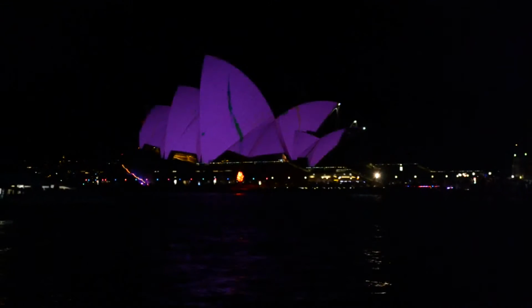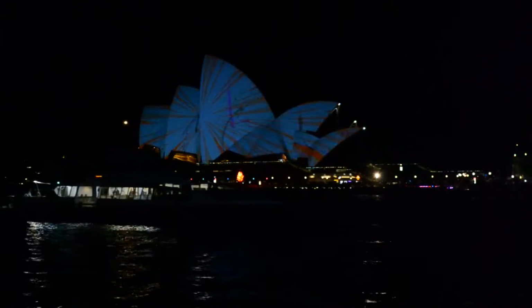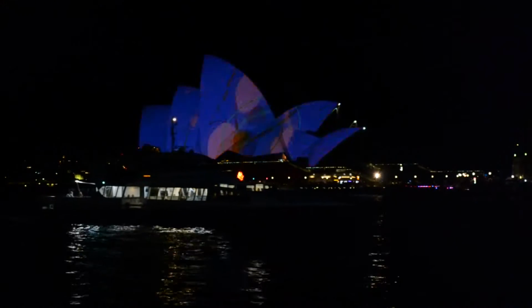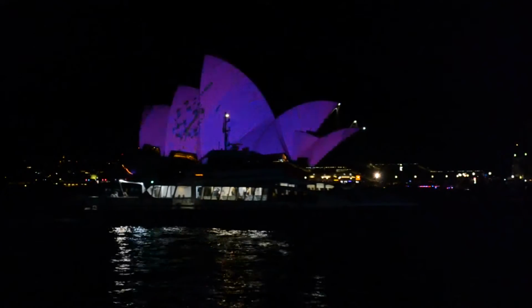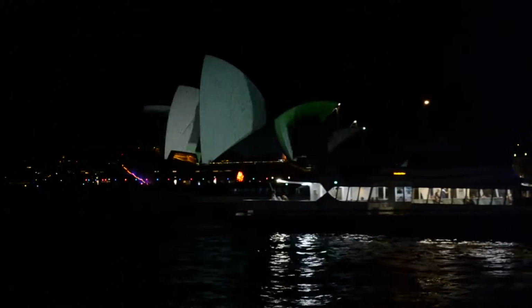I'll take a few still shots so I can incorporate them into the finished product. And then we'll move on to the Museum of Contemporary Art. That seems to be the best vantage point. So I'll just look at the front for a while. I'll just shut up, yakking on. It's a nice mild night tonight. A little bit of rain was forecast, but fortunately it didn't happen.